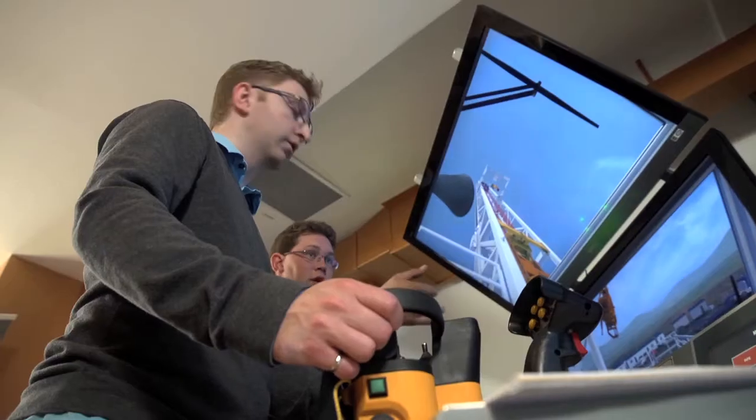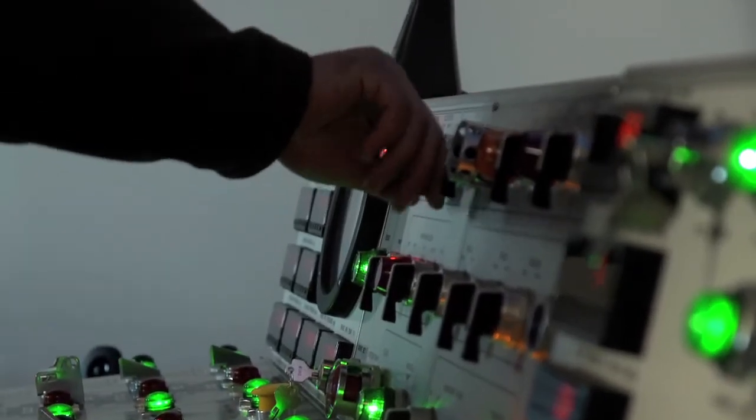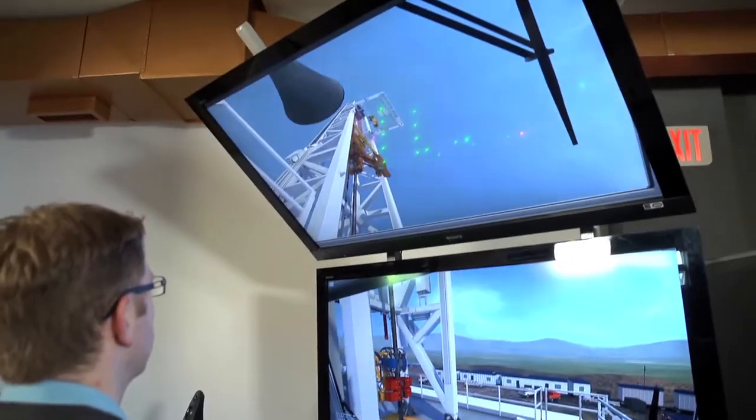It costs, I don't know how many thousands of dollars a day to run a rig like this. So if you can build it for a smaller cost, there's no wear and tear on the machine, you're not breaking anything, there's no danger of dropping a pipe and killing someone. You can get all the accidents out of the way in simulation before you actually let them out in the field.